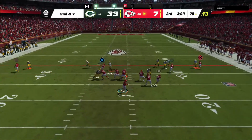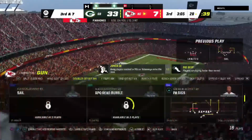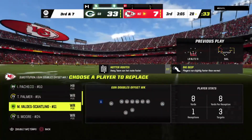On 2nd and 7, Mahomes. And that is intercepted on the sideline. Wait, no. They'll say no. It was caught out of bounds. So this is just an incompletion here.